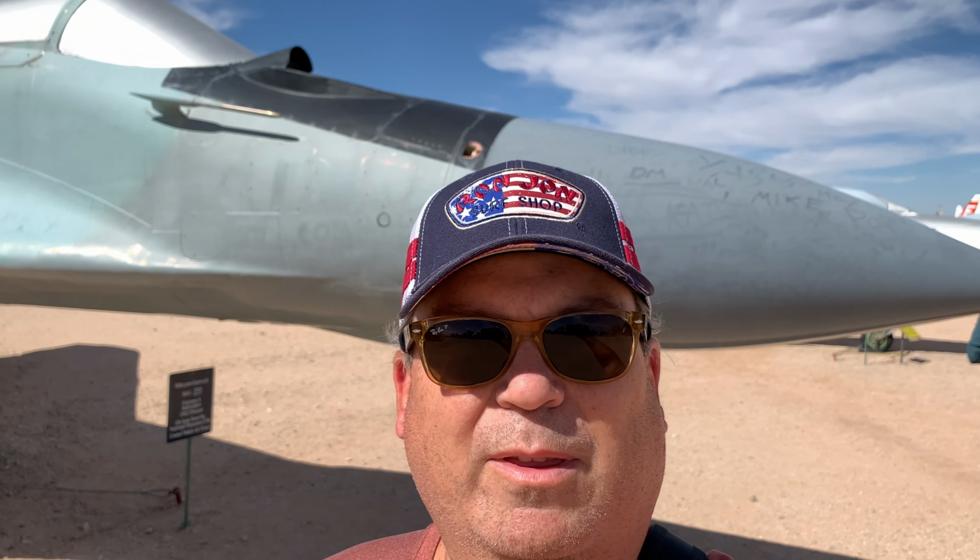You can even get your picture taken with a Russian MiG-29. It's a Fulcrum A.